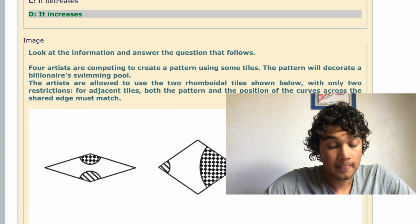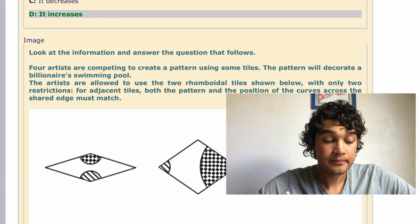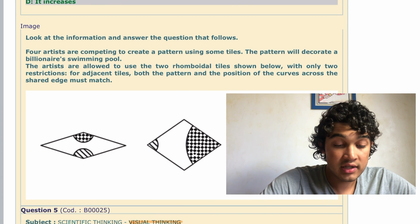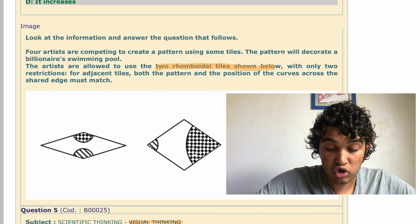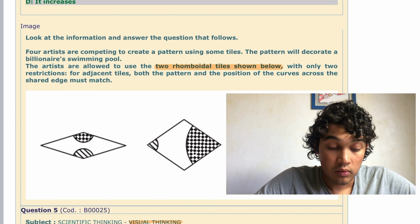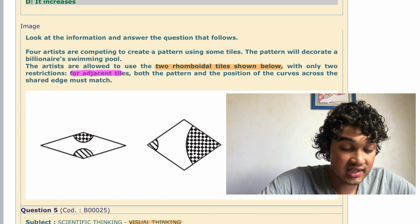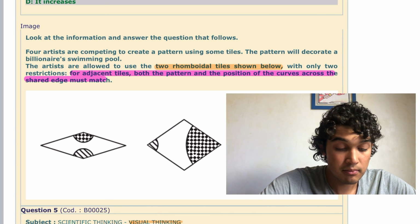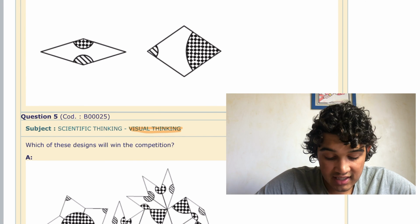Look at the information and answer the question that follows. 4 artists are competing, blah blah blah. The artists are allowed to use 2 rhomboidal tiles shown below, so these 2, with only 2 restrictions, and this is the important part. For adjacent tiles, both the pattern and the position of the curves across the shared edges must match. So that's your key. Now, which of these designs will win the competition?